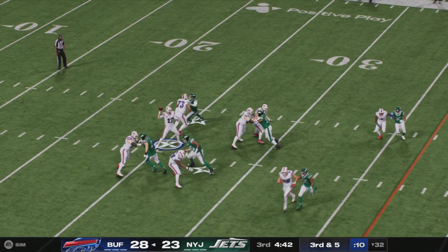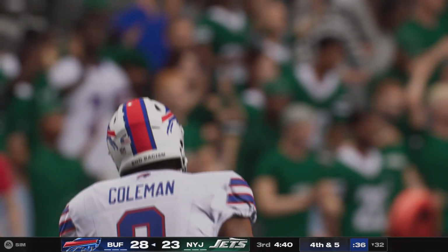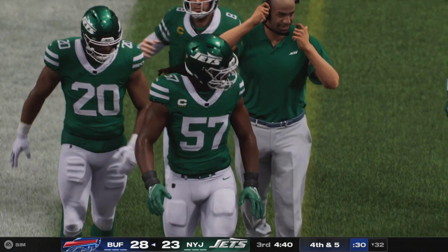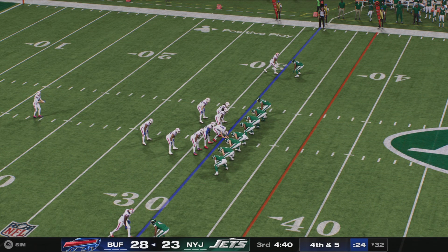Allen now looks to throw. And this pass broken up. And the contact well timed there. And now fourth down. And that's a really good job there defensively. They went into this possession knowing that they needed to get a stop. They're in a tight ball game, and they got it done. Great work to force the three and out.